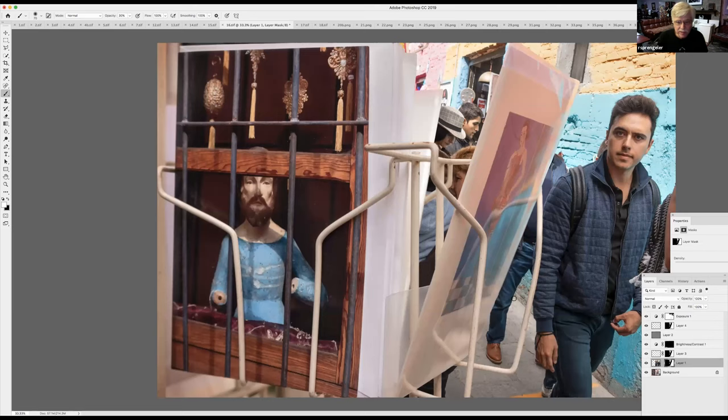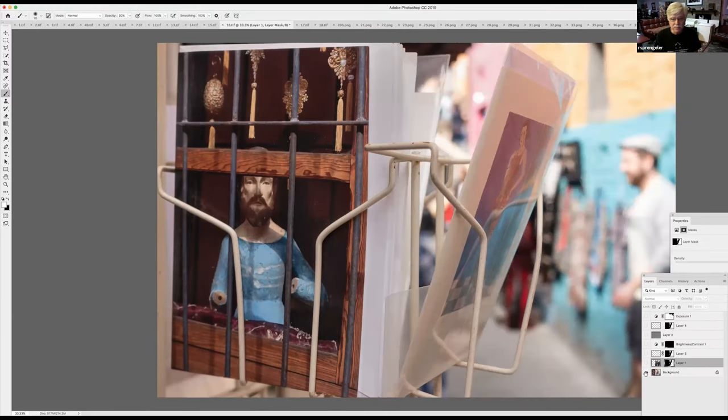This was a real interesting photograph to make. This is the artist market in San Miguel de Allende. And I saw this postcard here, or a small print of a handless Jesus behind bars. And it was just so bizarre that I had to photograph it. But this was the problem that I faced. When you're that close to something in the foreground, you cannot get everything in focus. So I thought, how can I get this photograph?